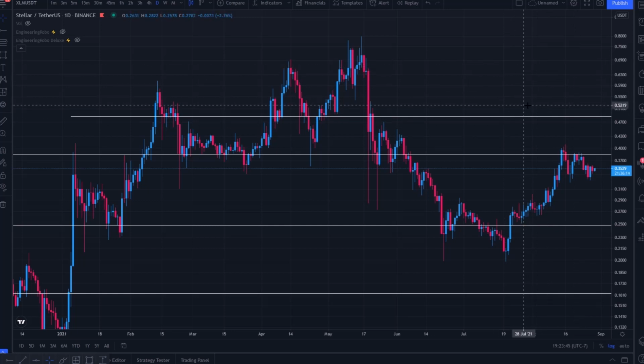We're going to plow to and through all potential resistance, get straight to 80 cents, a dollar, and beyond. Or are you bearish on price action? We're in a bear market. We're at resistance. We're going to plummet to and through all potential areas of support and head straight to zero.